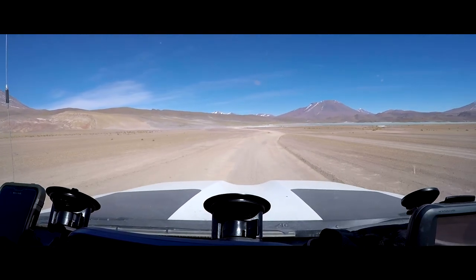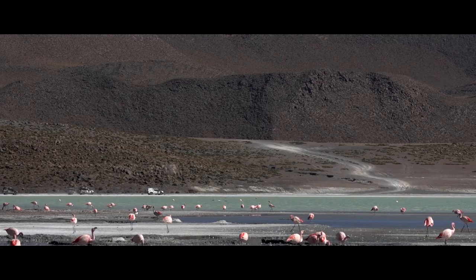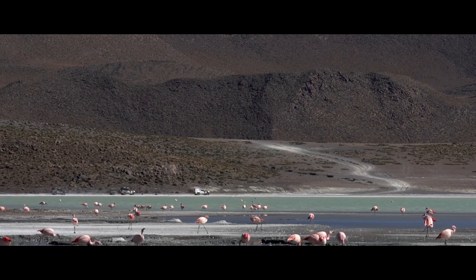There's four lakes here right in a row. This is the first one, which is Lake Hedionda. We pass our first of several lakes and see our first flamingos.